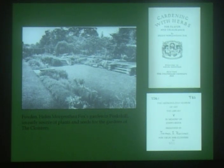The 1930s were a time of great interest in historical horticulture in the United States. The gardens at Colonial Williamsburg were being developed under the aegis of John D. Rockefeller, the same patron as the Cloisters.